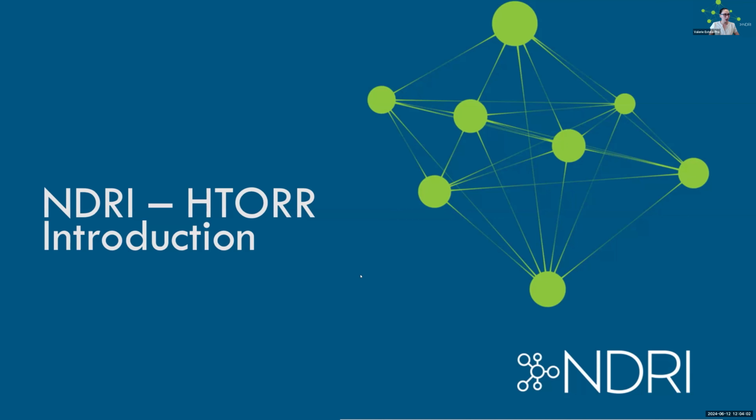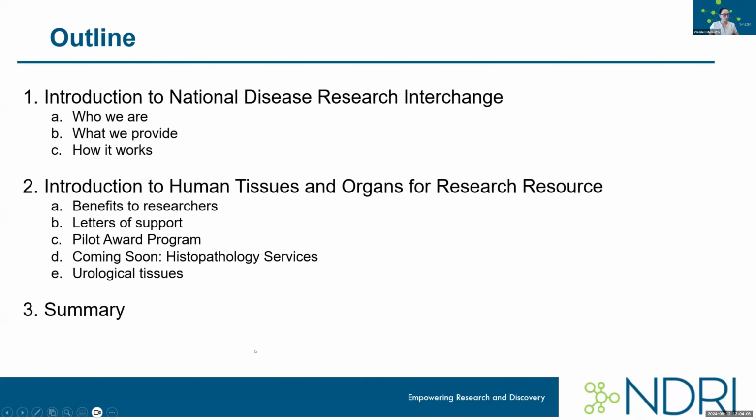And so to start, here's a brief outline. I'll go through an introduction of the National Disease Research Interchange, who we are, what we provide, and how it works. And then I'll go through an introduction to HTORR, benefits to researchers, letters of support, pilot award program, and coming soon, we'll also be able to offer histopathology services. And finally, I will outline some neurological tissues that might be of particular interest to your group and end with a brief summary.